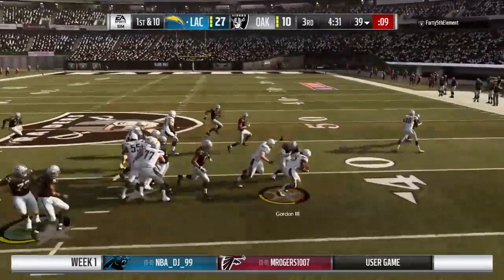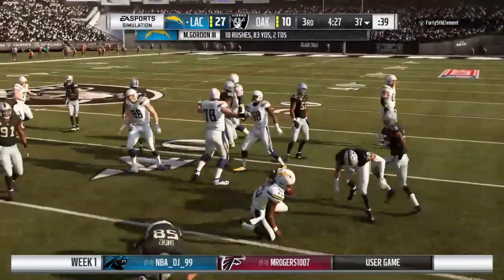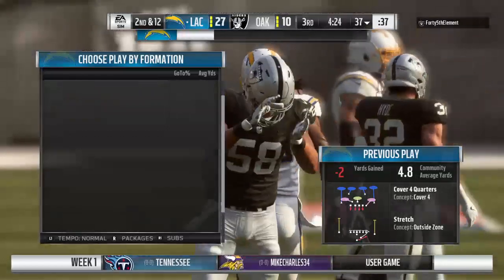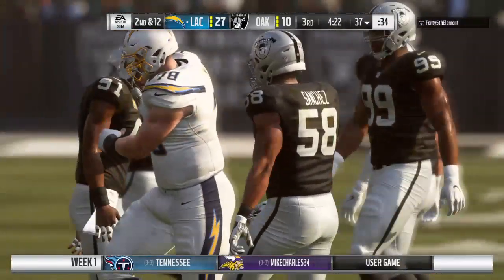Now a 10th carry for Melvin Gordon. Oh, and now he bowls him over. And he'll lose yardage on the play back at the 37-yard line. That's going to go as a loss of 2, and it'll be second down.